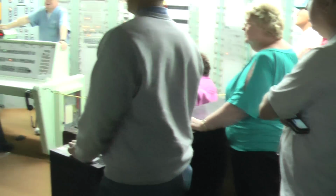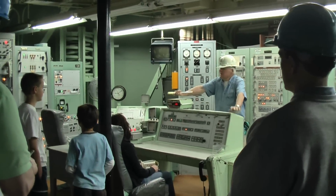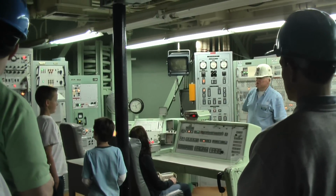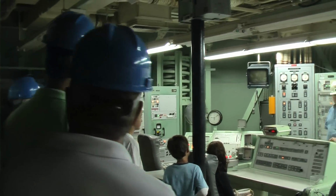Yes. First floor, right above us, crew's quarters, sparse but adequate. You had four bunk beds, a latrine, a small kitchen, that was it. Second story, the heart of the operation, the control center. Third level, beneath us, was an equipment bay.